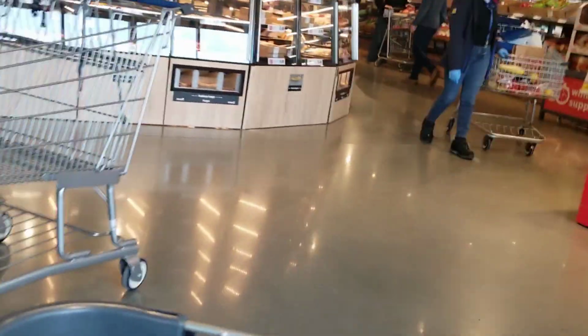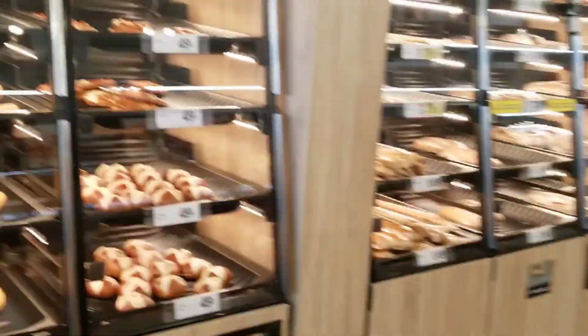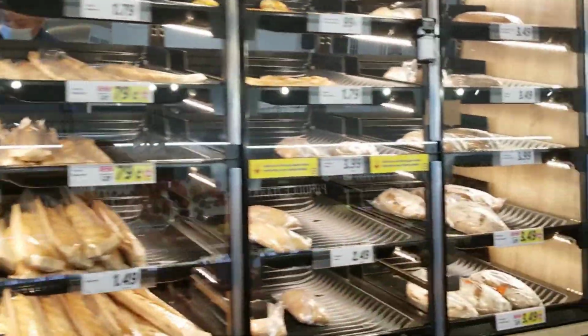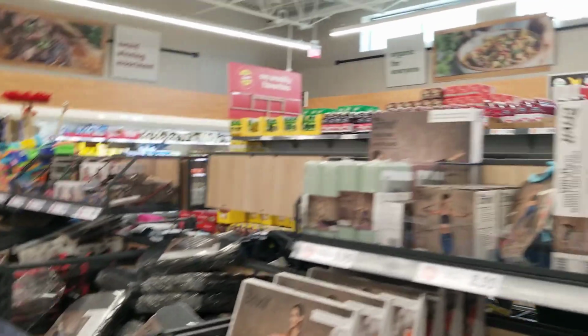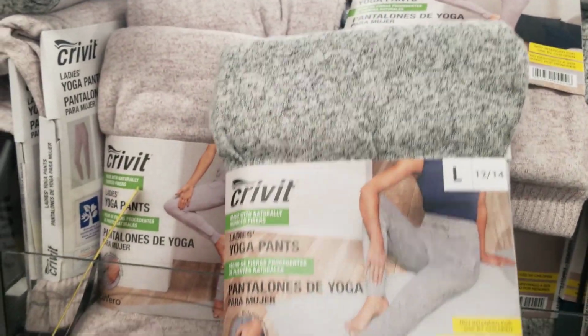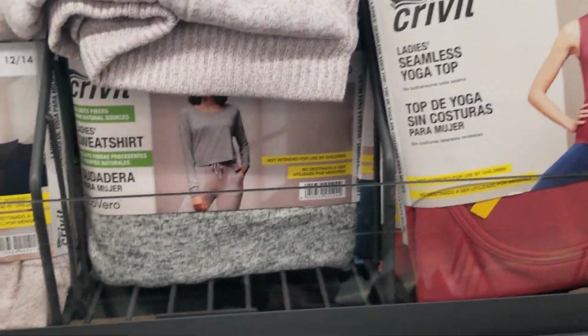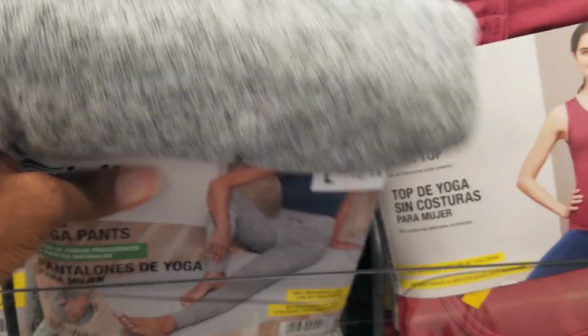The first Lidl store opened in Germany. We have about 300 stores here in the U.S. I was surprised to discover that Lidl's sold high-quality, stylish clothing at very reasonable prices. A lot of their clothes are made overseas.